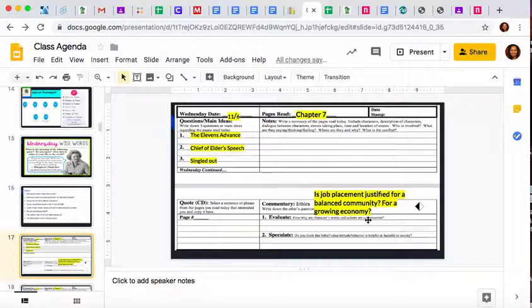All right, guys, leaving off on page 52, notice there is their assignment right there. Is job placement justified for a balanced community, for a growing economy? You want to choose a quote that shows that they are talking about their future and their assignments. And if you don't like the ones that I've already read up to page 52, you can read ahead and find another quote. Again, any quote that shows them assigning the 11s their job assignments.